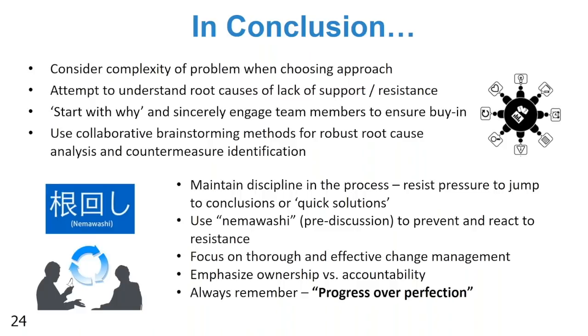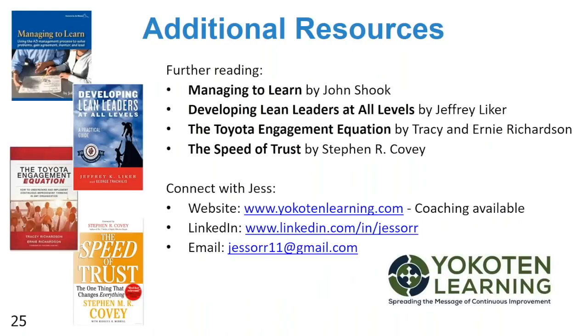And that's all I have, Clint. So over to you. Well, actually, just a couple more things. Some further resources on A3 thinking. A couple of these I mentioned last time. Managing to Learn is a great one. One I actually just read, which was fantastic and has a section on A3s, is Developing Lean Leaders at All Levels by Jeffrey Liker. We talked about Tracy and Ernie Richardson's The Toyota Engagement Equation already. And then for building teams and really fostering collaboration, I highly recommend The Speed of Trust by Stephen R. Covey. That was just a very good book for that.